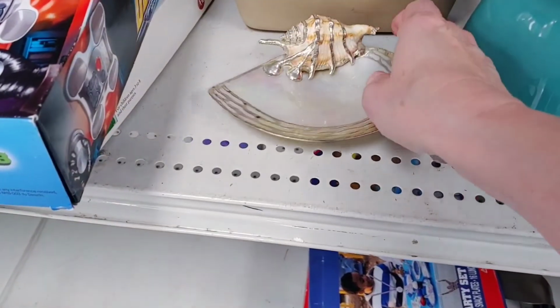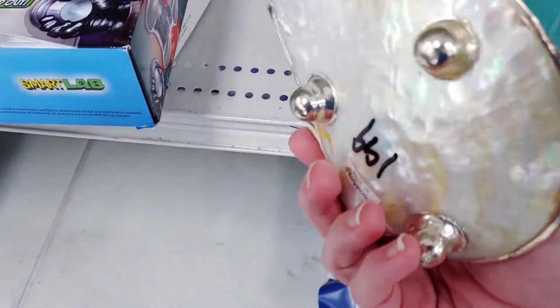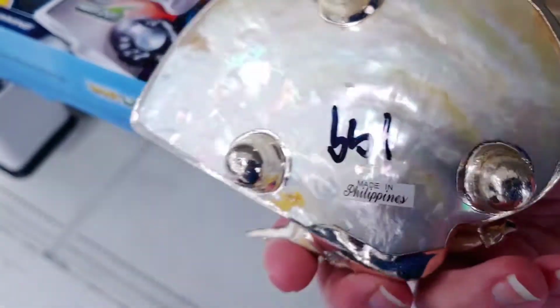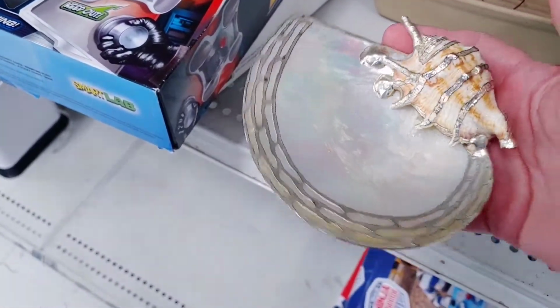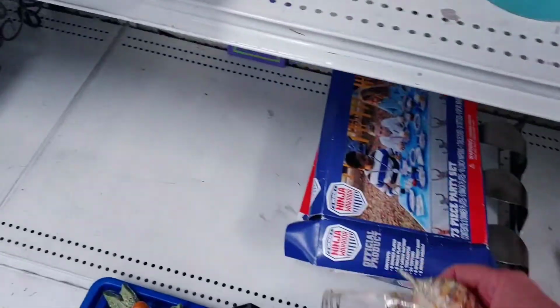Spotted this fabulous piece right here. Look at this. This is gorgeous. Made in the Philippines. It's beautiful. Little trinket dish. Look at that.